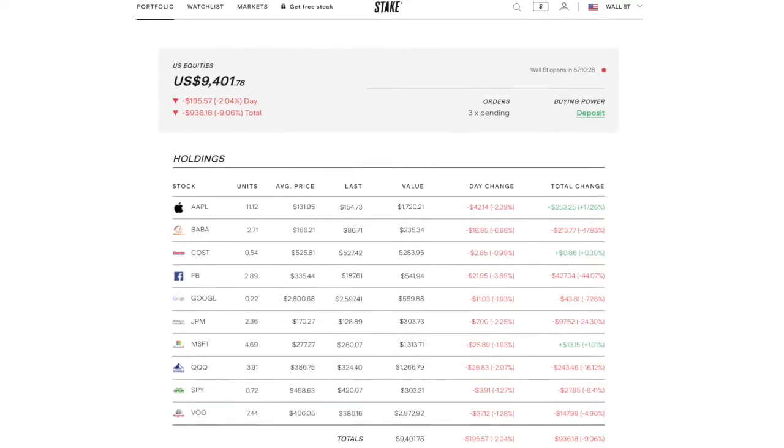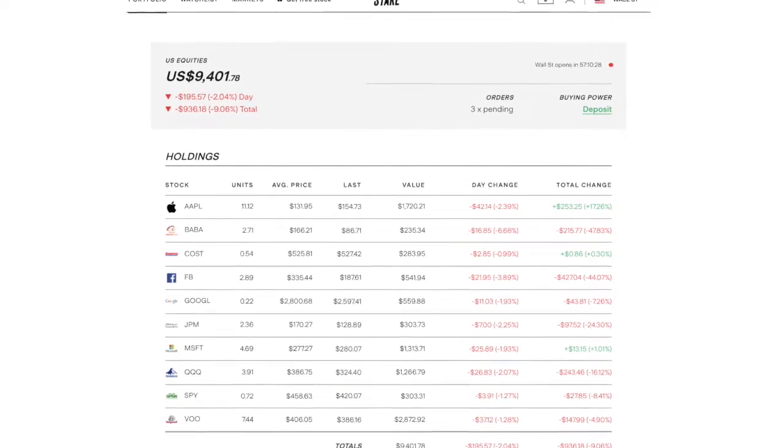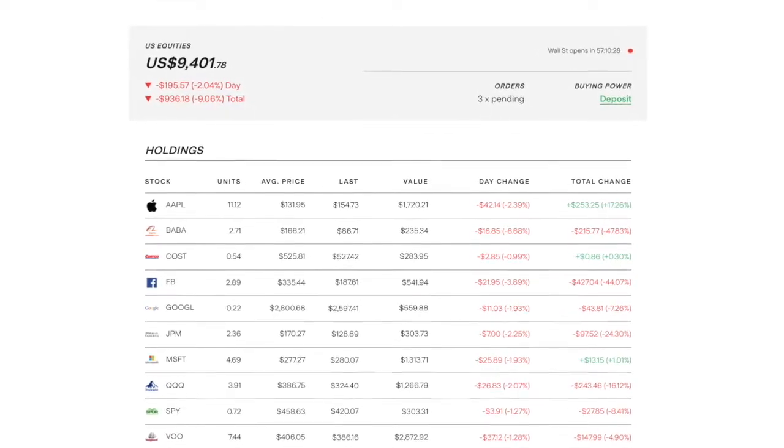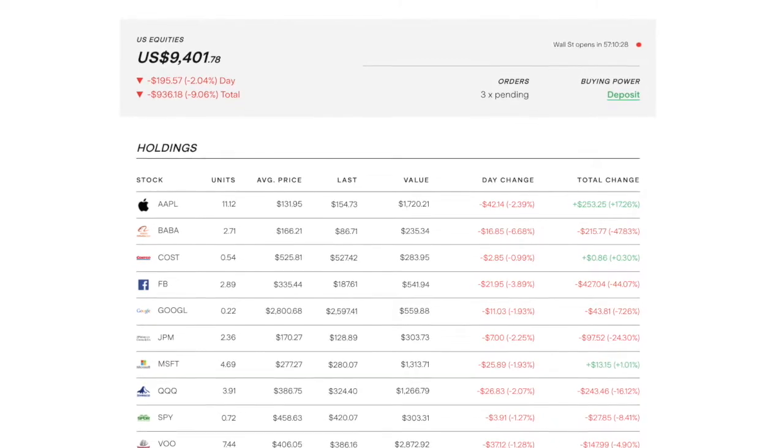Today I just wanted to highlight some of the changes I've made to my portfolio. They're very small, but I wanted to ensure that I'm always fully transparent about what is going on in my portfolio and the moves I'm making.